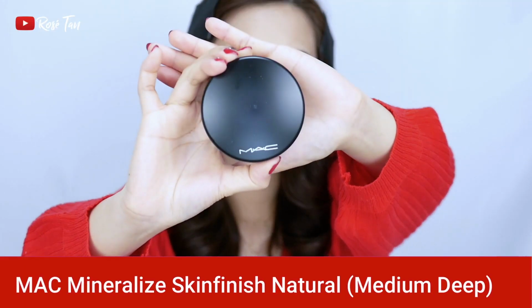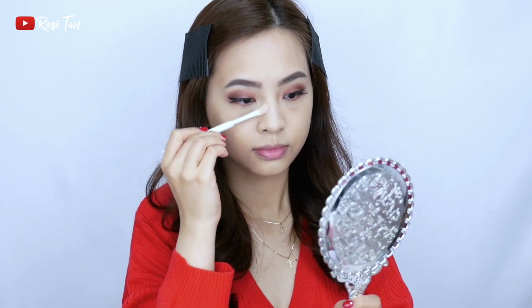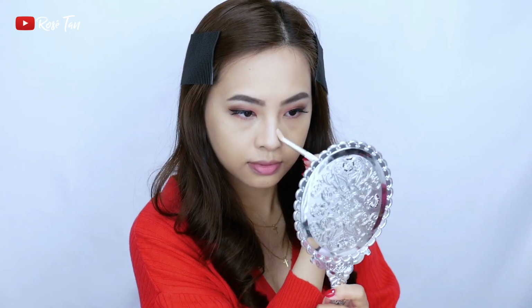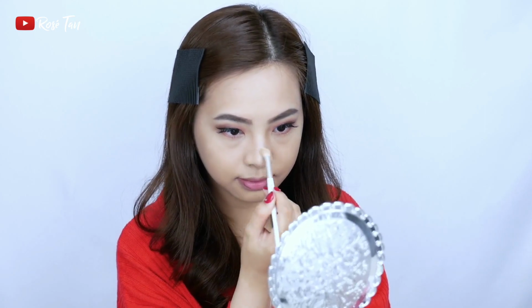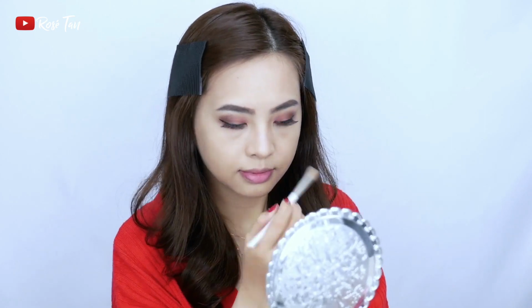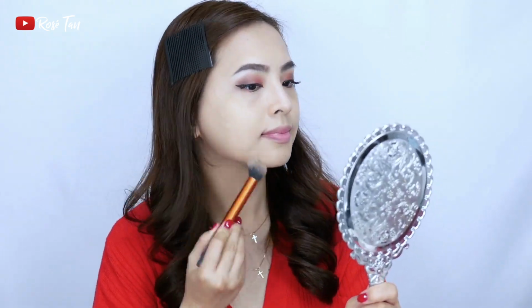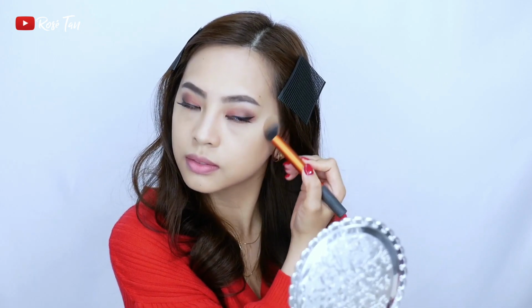For contour, I'm using MAC Mineralize Skinfinish Natural in medium deep. I love contouring my nose kasi lalo siya nagmumukhang pointed. And perfect siya kapag nagsiselfie ako. Nilalagyan ko din ng contour yung jaw area ko kasi hindi siya ganun ka-defined. And last, sa cheeks, kasama din siya sa kinokontour ko.